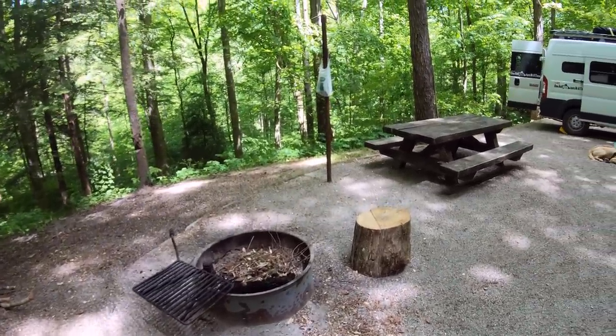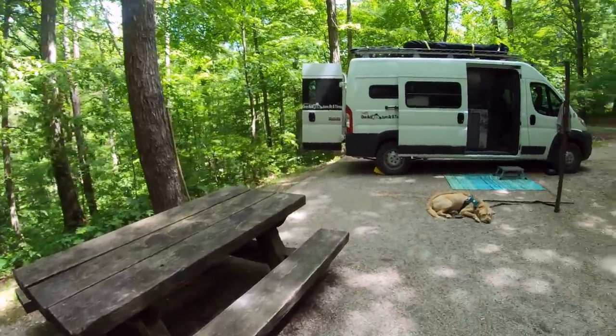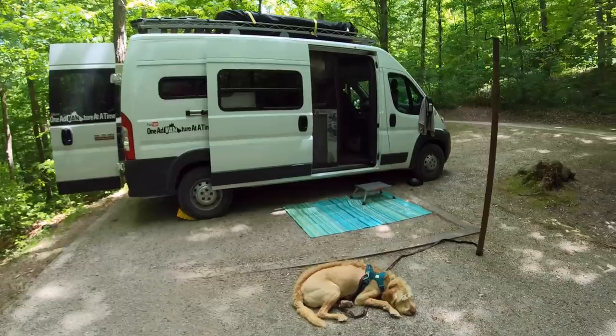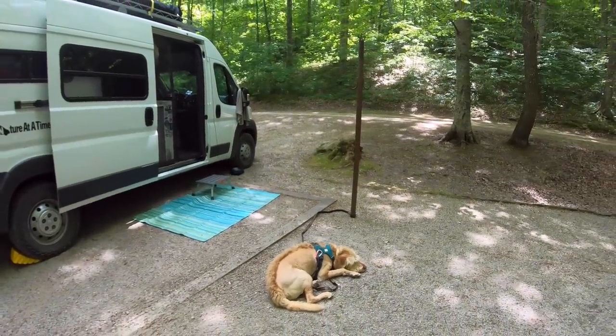It's got fire pits and picnic tables, a place to hang your lantern and a table. Roodle's enjoying himself. These spots are extra shady. I'm super excited. They put in a lot of work here to make this enjoyable for us and for you. And it is pretty darn cool.